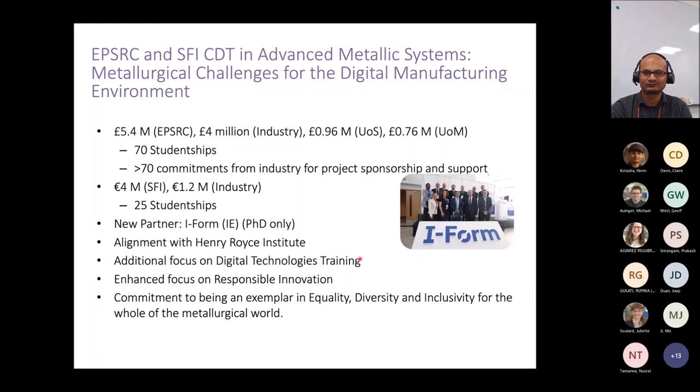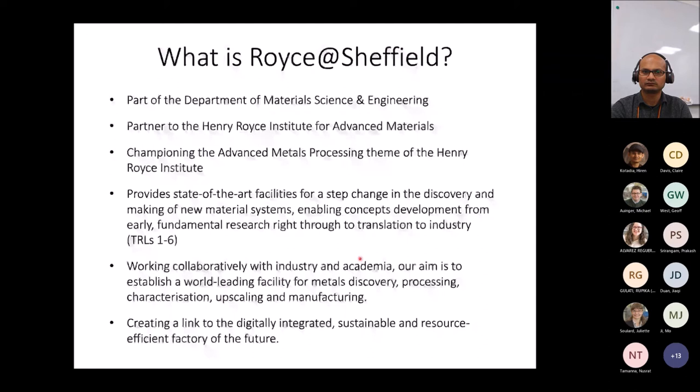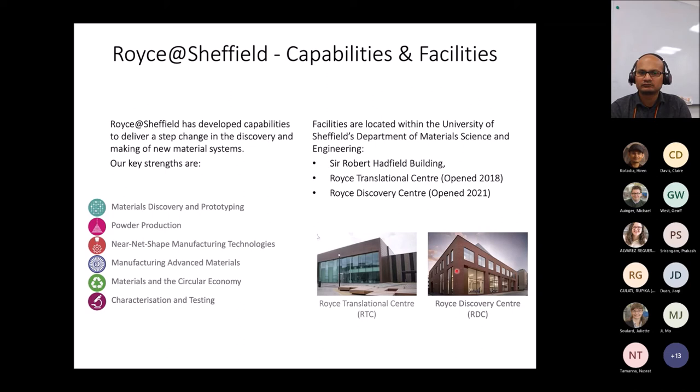And finally, Royce at Sheffield. The Henry Royce Institute is the UK's materials science research flagship. It's based out of Manchester, but there are a number of satellites around the UK, and Sheffield is part of the advanced metals processing theme. So we've got a number of different facilities, a number of nice new buildings opened, which we're very glad to show you around next time you come to Sheffield. The Royce Discovery Centre, which is in the heart of the city, and the Royce Translational Centre, which is out on the Advanced Manufacturing Park.